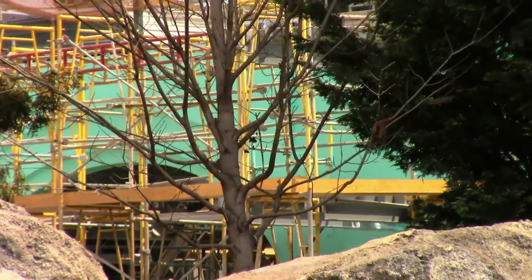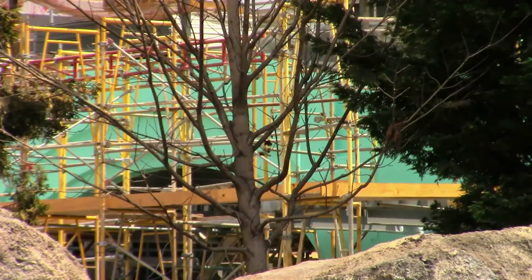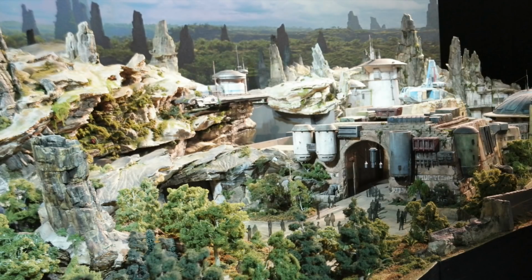I'll pause the picture right here. Let's go to the model to see what the final appearance of the structure will be. I'll point to the archway, right there.